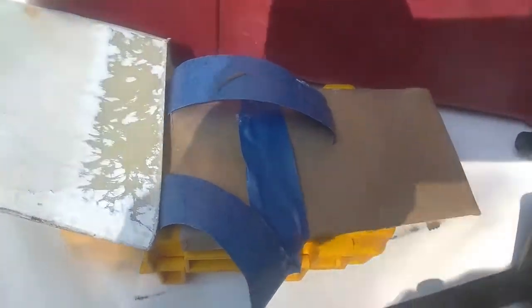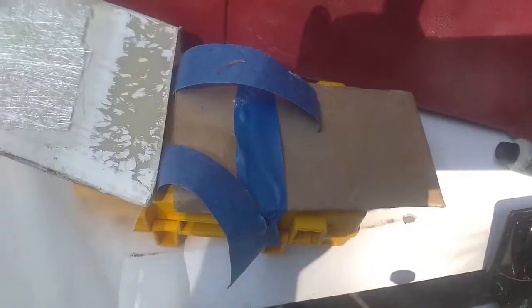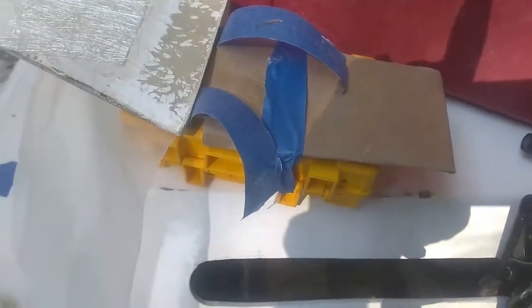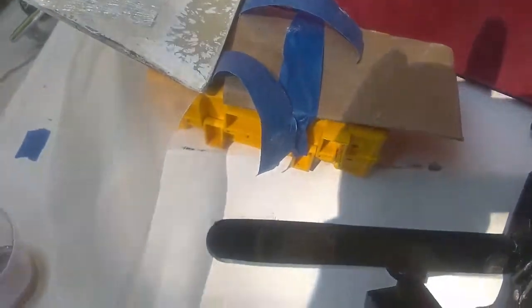Once that's lined up, I'll be able to go ahead and use, I've got some chop strand here, and I'm going to lay it over the stuff that I've got sanded off, and we'll kind of go from there. So, all right, wish me well. Not at all confident on this one, so hang on just a minute.